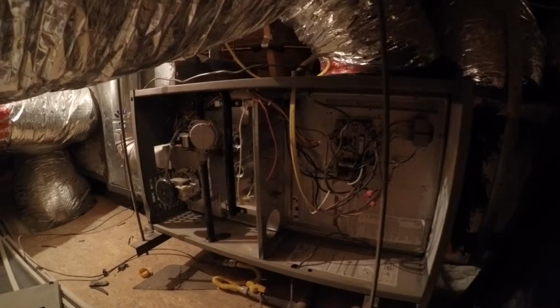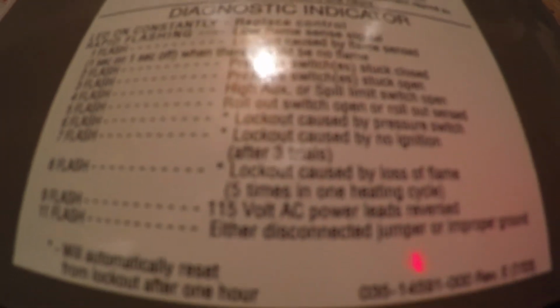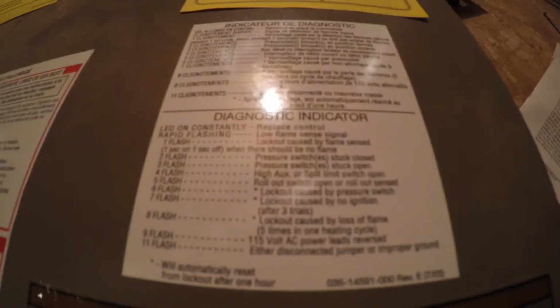What's really nice about the York brand is that they have these diagnostic charts right on the panel. So right now, on the furnace in question right down here, there's a red light. Well, the red light's off because I manually shut the furnace down. But that will flash and it will give you a code. Mine was flashing 8 in a row. And when I go to 8 flashes here on my list, it's showing that it is a lockout caused by loss of flame.